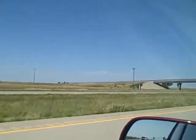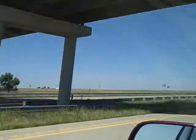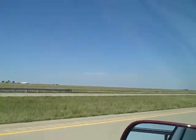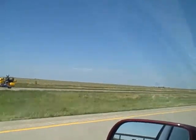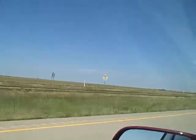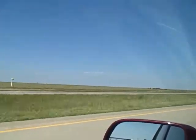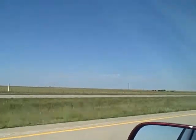But the Cadillac Ranch was interesting. These vintage Cadillacs covered with graffiti. And I got some good pictures of those, which I'll post. But we're headed to a place called Tucumcari, New Mexico, which is a bunch of vintage Route 66 places. So that's going to be an interesting stop. So we'll get some more video and pictures there.